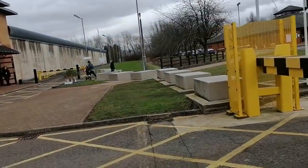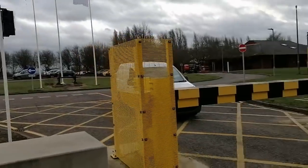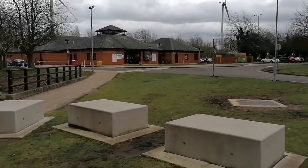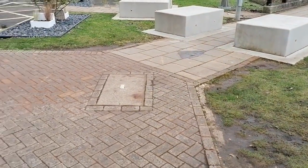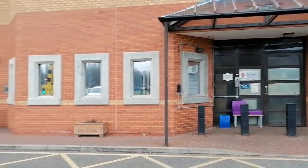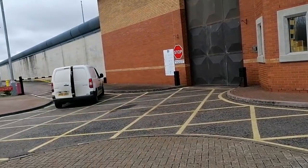Thank you very much. But yeah, so as this chap was saying that I've gone beyond the barriers, clearly for vehicles. However, the footpaths clearly lead down here. No barriers, no signage saying that you can't be here. You know, they said that it's for staff and visitors only, but again, no signage, nothing that says that that's the case.